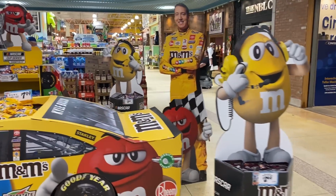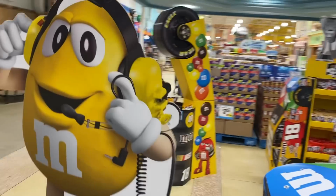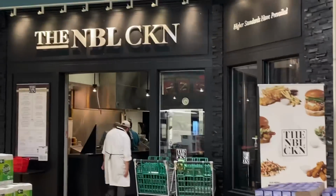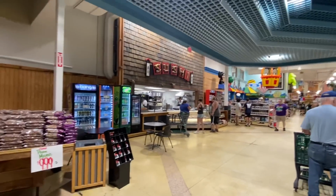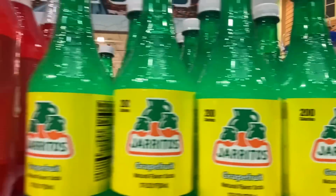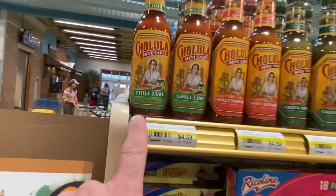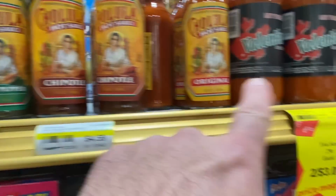In the front door, we have an M&M's NASCAR display. I've never heard of that barbecue sauce before. Sushi. The Yarritos. Right there. Shout out to Raul, baby. Deja Voodoo. Never heard of it. Cholula. Chili lime. Sweet habanero. Green pepper chipotle original. No chili garlic.